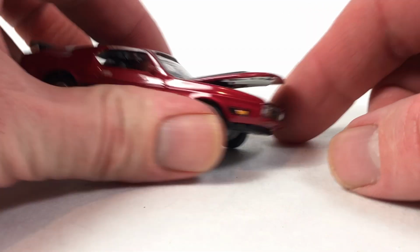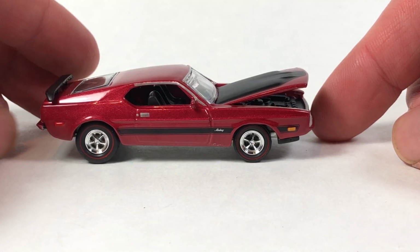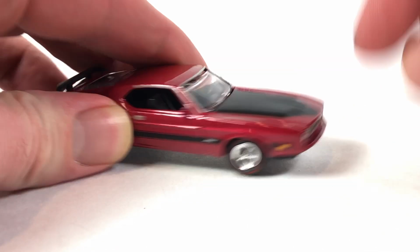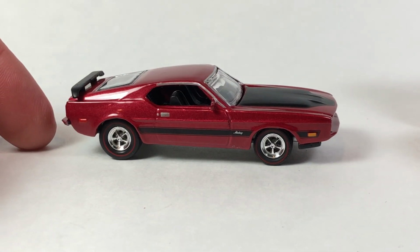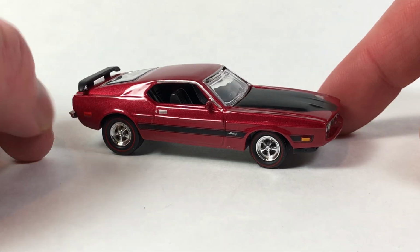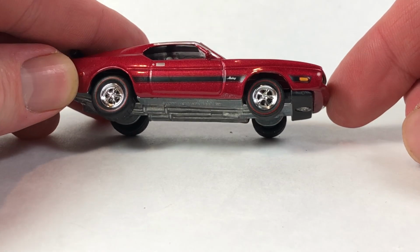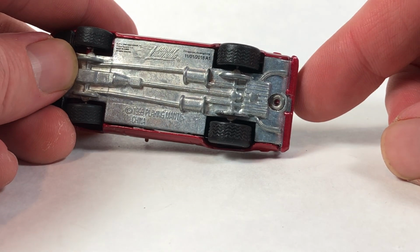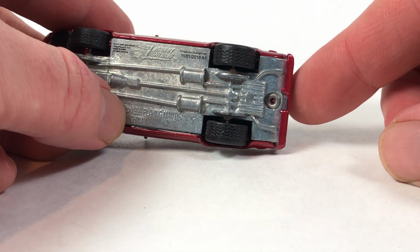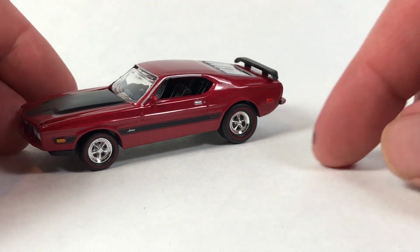Definitely the Auto World Mach 1 casting is a lot better looking and a lot more to scale than this one is. But it is cool to get an example of this version as well. I love these wheels. The wheels and tires on this one are pretty cool. Redline tires. Gonna get a metal base. If you look on the bottom here, typically it's a copyright date 1999, so you know this casting came out in about the year 2000.